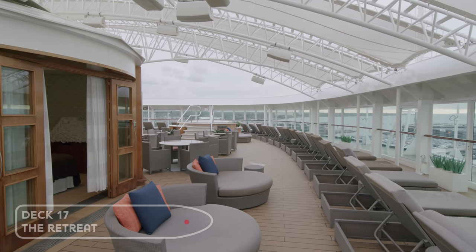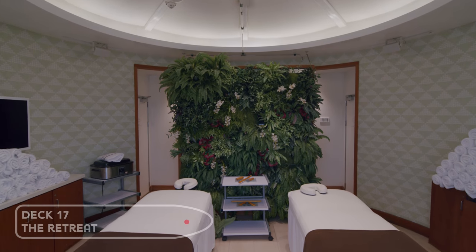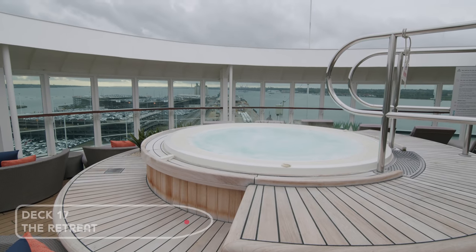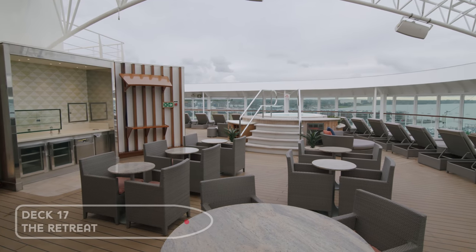Time to relax in the Retreat. This area can be booked for an extra charge. It offers comfortable sun loungers, and the exclusive area at the front of the ship also offers a massage room and two hot tubs.